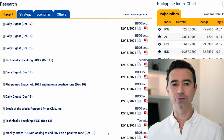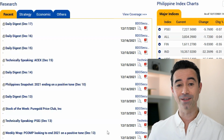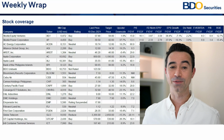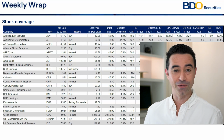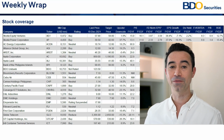Now remember, there are great reports put out by BDO Securities, but because I'm looking for a dividend paying stock, I prefer to use the Weekly Wrap. Now the Weekly Wrap is filled with a lot of great information, but because I'm looking for a dividend paying stock today, I'm going to use the very last page of the Weekly Wrap. So this is the stock coverage page, the very last page of the Weekly Wrap, and I'm going to use this to help me find a stock.